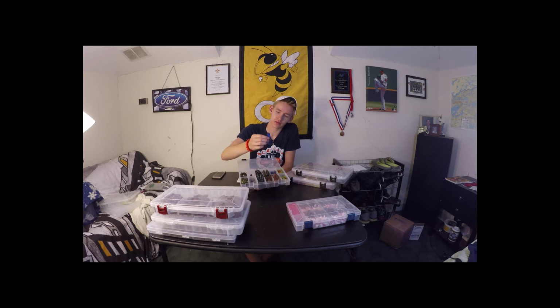Next, got some chunks. I really like this color actually, the blue. It's a really cool color. May not work really well, but I think it's gonna be cool. These are chunks. I don't know what brand they are. I got a lot of them.